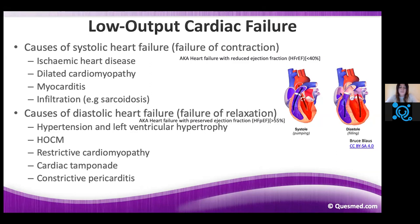Diastolic heart failure is a failure of relaxation, meaning that the ventricles do not fully relax to allow for normal filling during diastole. Here, the amount of blood ejected from the heart remains normal. Therefore, it is known as heart failure with preserved ejection fraction. The ventricles do naturally become stiffer with age, but the most common cause of diastolic heart failure is hypertension. This creates an increased demand on the left ventricle, which leads to hypertrophy and reduced ability to relax and fill properly. Other causes include hypertrophic obstructive cardiomyopathy, or HOCM. This is an inherited condition where the ventricular wall becomes hypertrophied and has a reduced ability to relax and fill properly.